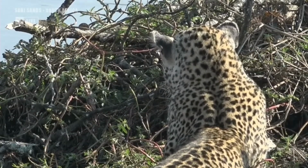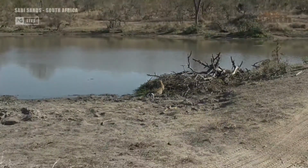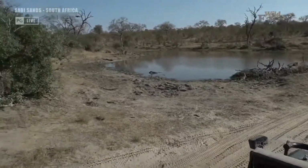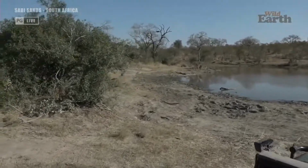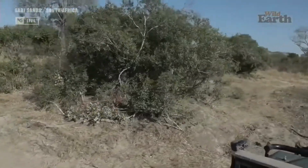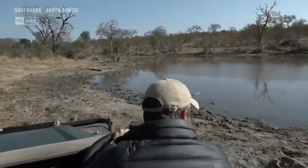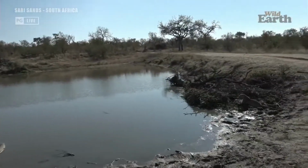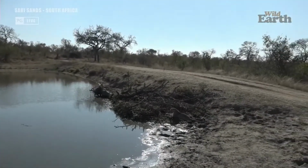Maybe what we should do, she's not going to get to those impalas, is just get a quick shot of her face before drive finishes. So I'll just get in on the side here. She didn't even look at us when we came in. Such a noise. Alright, let's go. I'm pretty sure it's Moya. There you go. Moya.